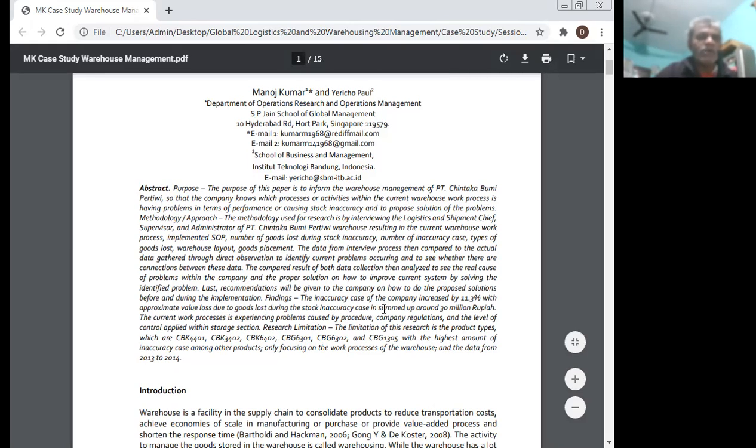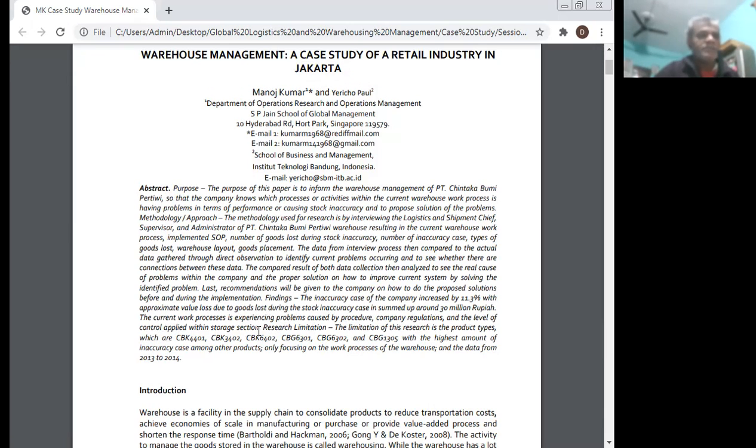Findings. The inaccuracy cases of the company increased by 11.3%, with the approximate value lost due to goods lost during the stock inaccuracy cases summed up to around 30 million rupiah. The current work process is experiencing problems caused by procedure, company regulation, and the level of control applied within the storage section.